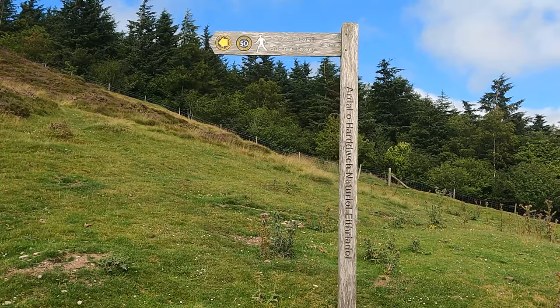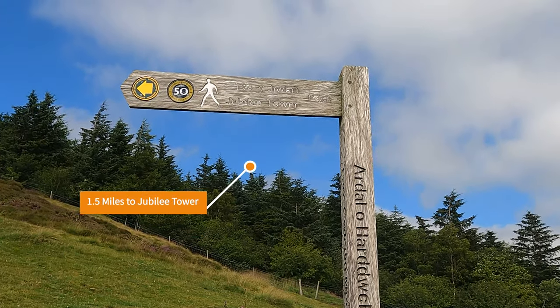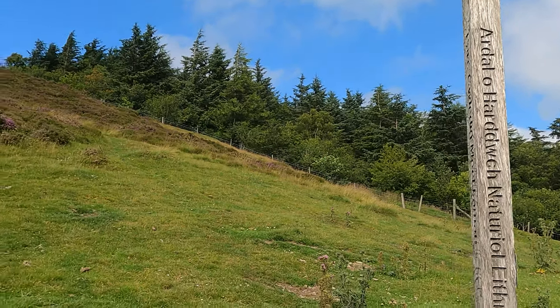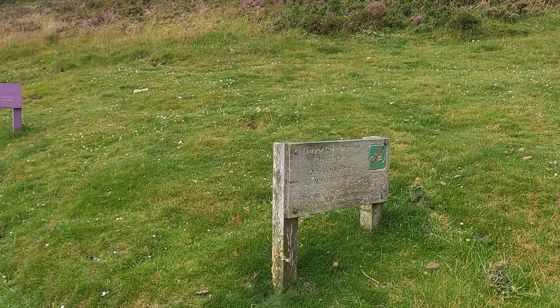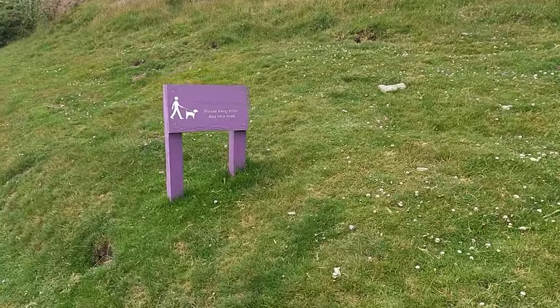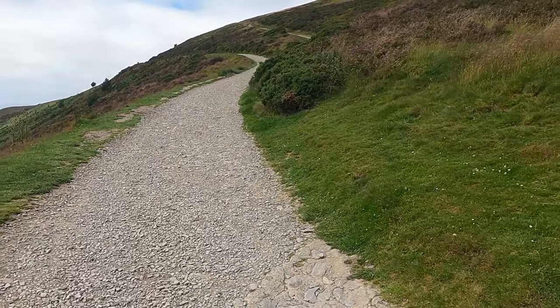At the very top of this is Jubilee Tower. So that's where we're heading. Signs here mention to keep your dog in a lead because this is pasture. And this is one of the trails you can't cycle on.